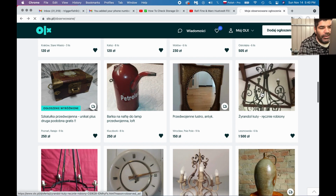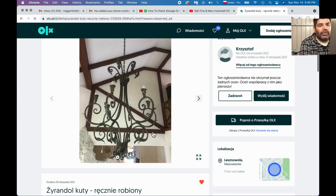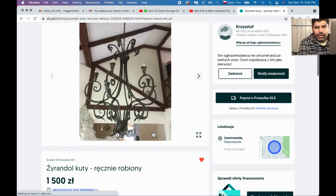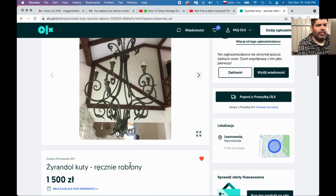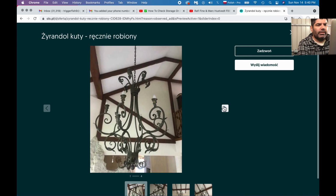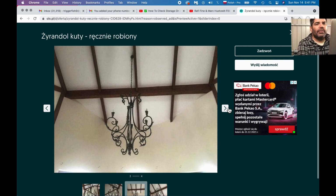This is a chandelier. It is wrought iron, solid iron that was in a forge and somebody hammered it out. Not a cheap piece, $750, but it is a big, imposing piece that was handmade by a craftsman. There it is, hanging up on a high ceiling.